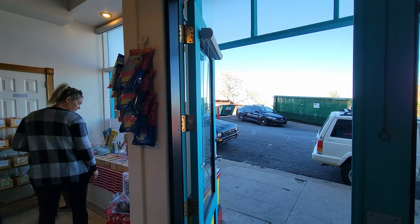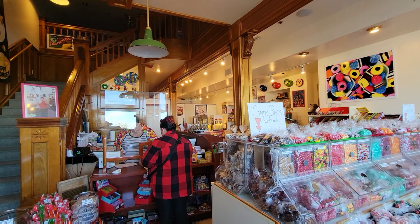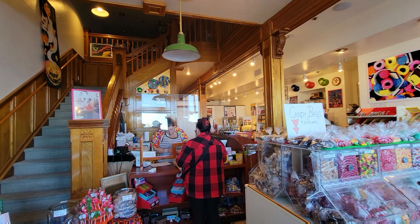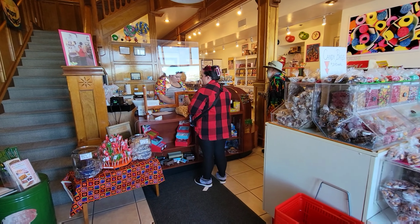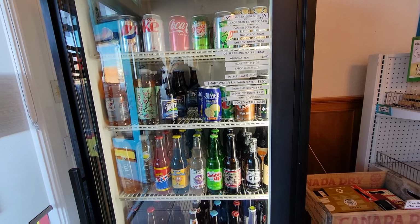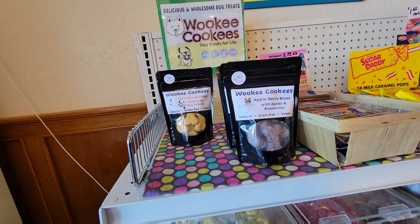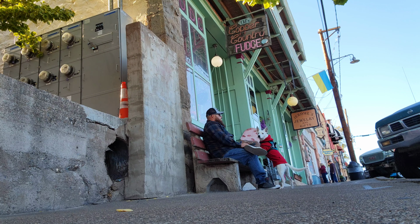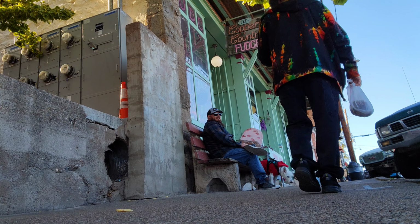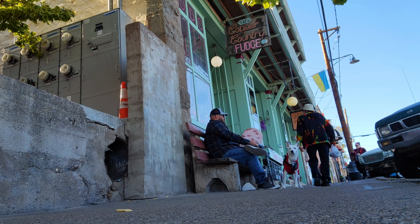Come on. So we wandered into this awesome little candy store here. Very cool. This is 909 over there getting us some kettle corn. They have a variety of sodas, drinks, and they're even dog friendly. Even city dog treats. Have a great day. You too.